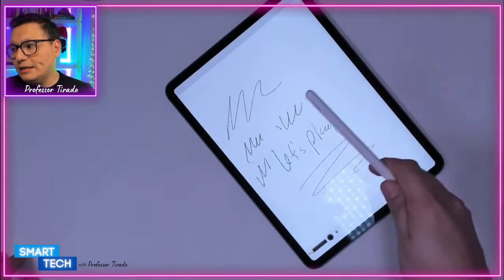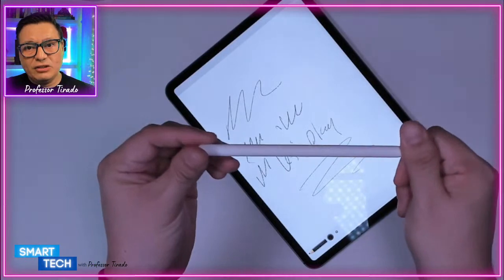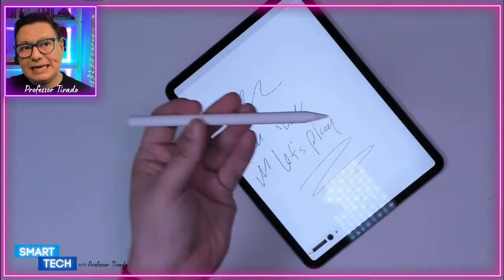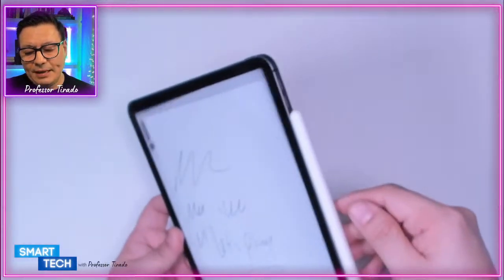So if you've been thinking about getting something like this, again, this has 42,000 ratings, 5 stars. It's currently available for $99.99, and it works really well with the iPad Pro 11.